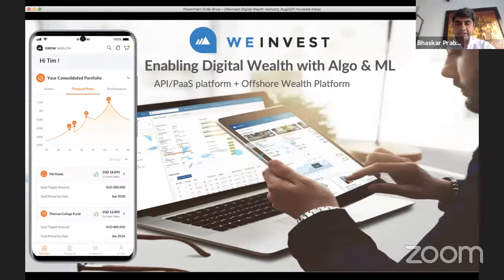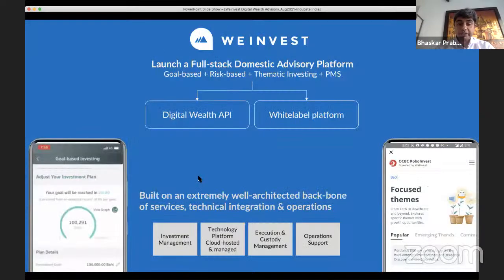There's obviously an immense interest in India these days around offshore stockbroking and fractional investments, but we are saying that's if someone knows what they want to buy. But how about an entire end-to-end advisory platform, which also enables them to do offshore wealth as a managed account or portfolios. So there are two offerings, as I said.